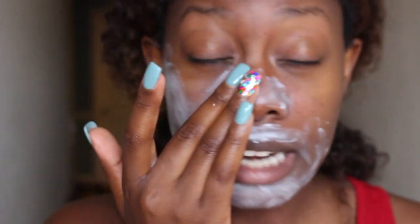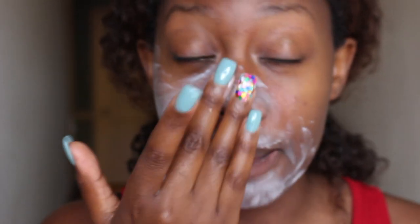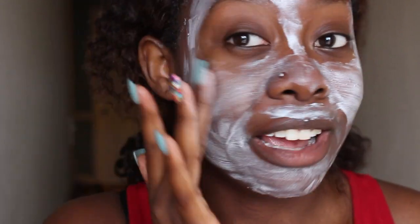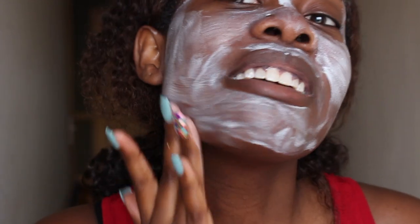And this is also all natural and super gentle. It smells like green apple. It's yummy. And it also burns a little bit, so don't be scared. But I love when my products burn because it makes me feel like it's working, honestly. I'm like, okay, it's getting in the pores. It's doing something for me.